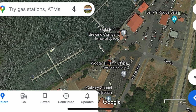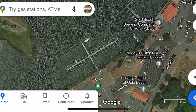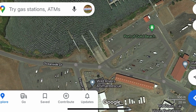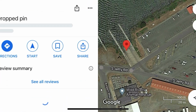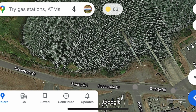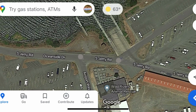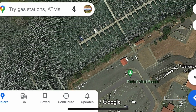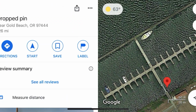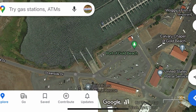Right there where it says Jerry's Rogue Jets and then the Gold Beach Brewing, I believe you can walk out on that dock behind there. But I do know that right here at the Port of Gold Beach, that's the boat ramp right there where that pin is. I believe you can crab off of this dock right here as well. I'm not 100% sure on that, but I do know that right here, where this little dock goes out, you can walk out onto the end of this jetty where that boat is. You guys are able to crab off of that.